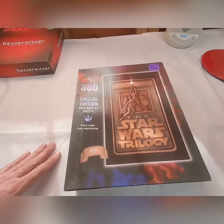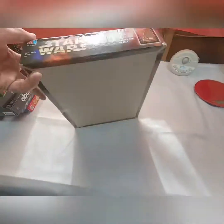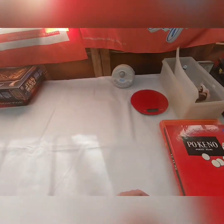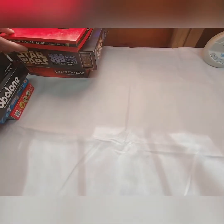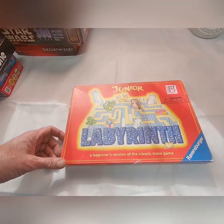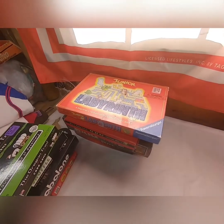Next, I found this 300-piece special edition poster-sized puzzle, Star Wars, the trilogy. Brand new, sealed. That was 99 cents. Next, I got a Pokino, Poker Kino game. It was $1.99 at Goodwill. And next, a baby or junior Labyrinth, beginner's version of the classic maze game. I'm not sure. Didn't see any comps for the game, but I did see the pieces being sold as a lot.